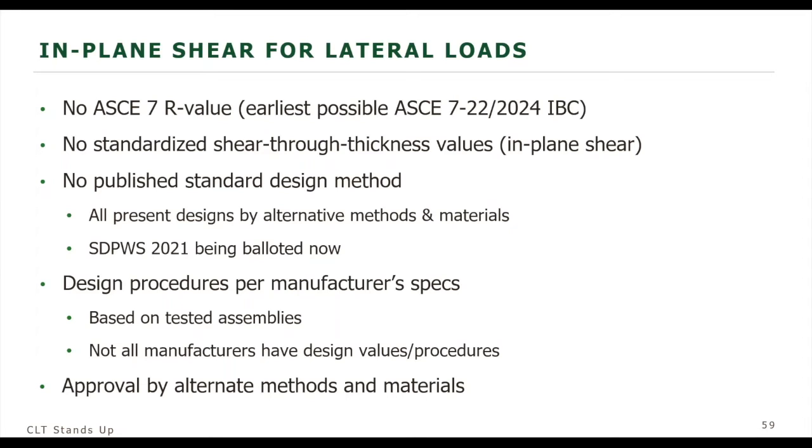Now, there are provisions for CLT shear walls for wind design that are being developed for the 2021 special design provisions for wind and seismic. They're working on it right now, which will be referenced in the 2021 IBC. But in the interim, lateral design using CLT would have to be approved via alternate means and methods.